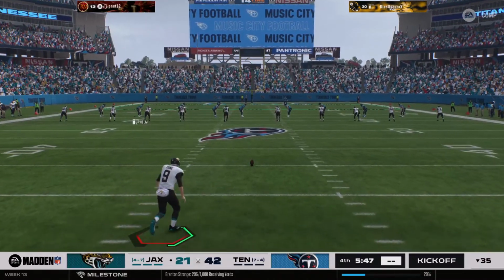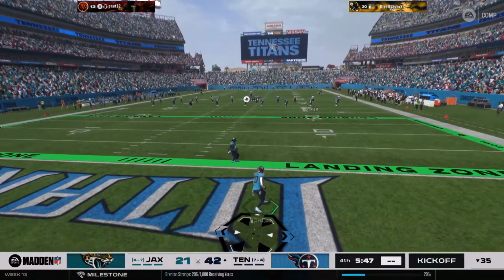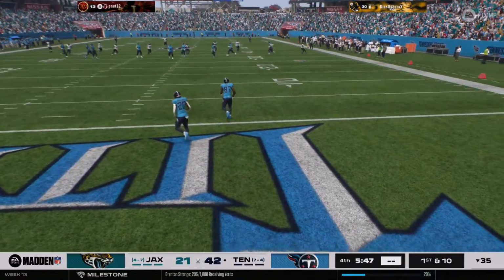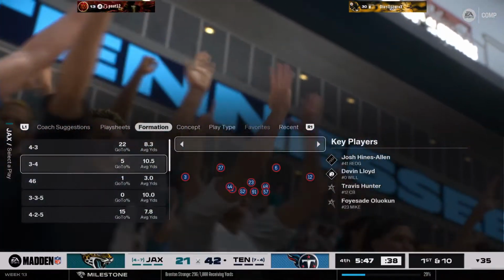Both teams ready to go once more as the kick's away. And no chance to return this one through the end zone for a touchback.